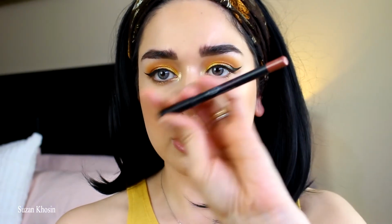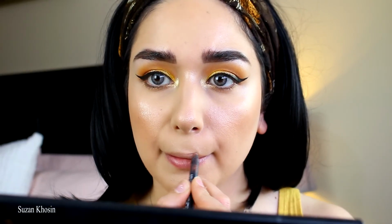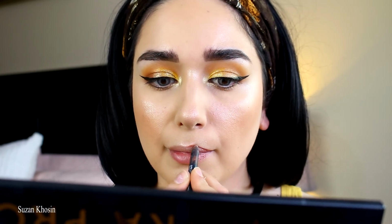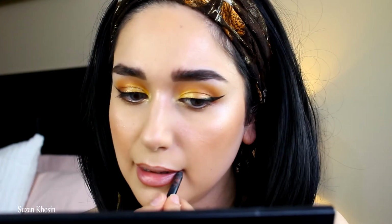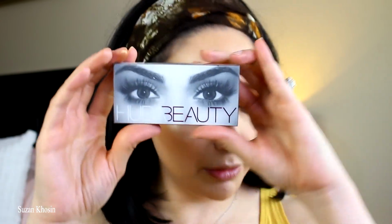So now I'm going to use Huda Beauty lip liner, and this is in the shade Trendsetter. I'm going to go for a beautiful warm nude lip. I'm going to use Samantha lashes, and these are by Huda Beauty.